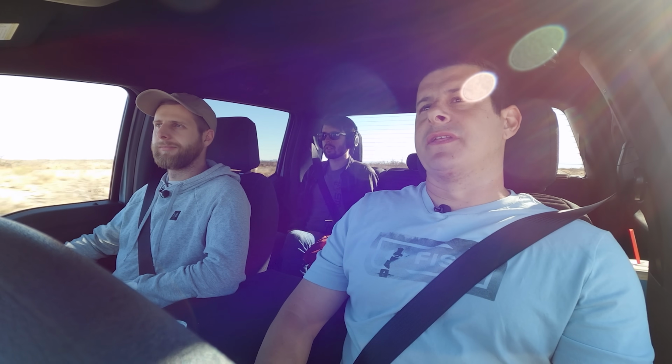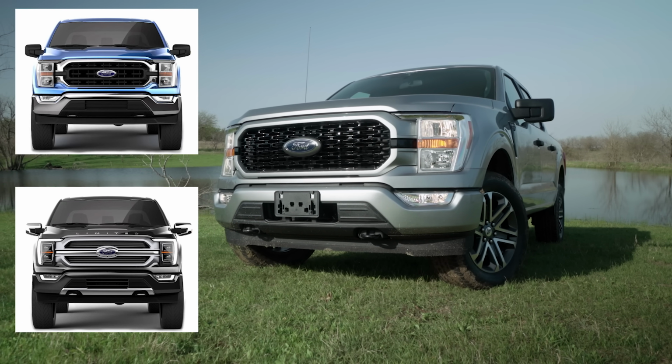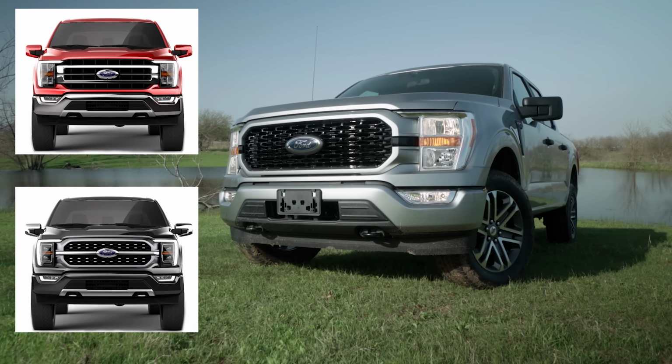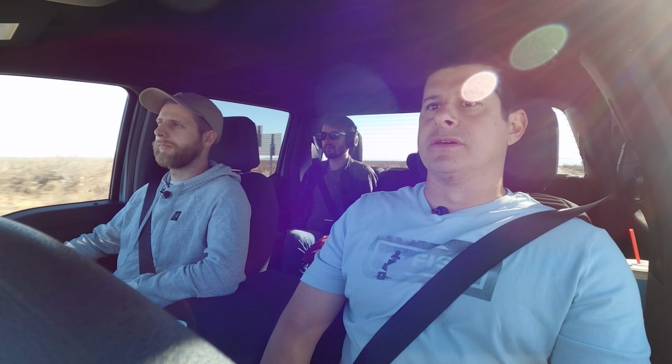So one of my favorite things is the grille. I love that they've gone to a gloss black. There are a bunch of different grilles for this one, but on our STX, I really like that. It took me a minute, but I do like the hood. It reminded me a little bit of a Chevy at first, and you can tell once you start to look at the angles on the hood, it's very different than the previous model, but it's growing on me and I do really like it.